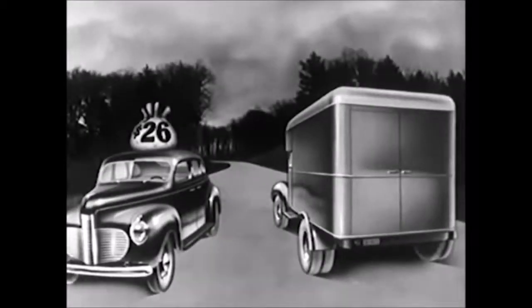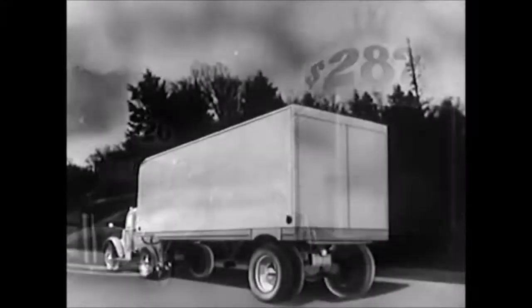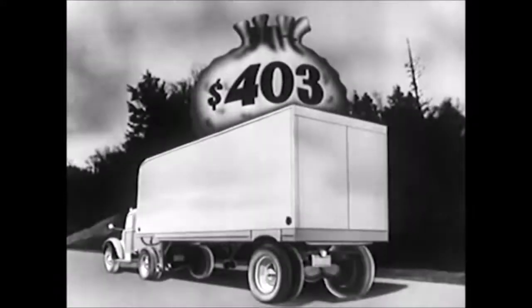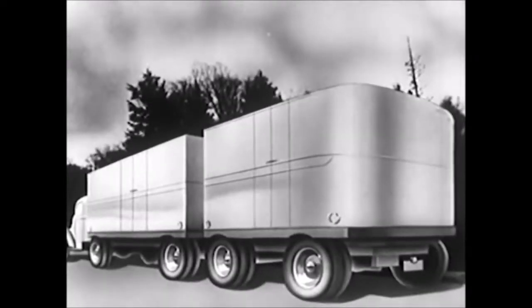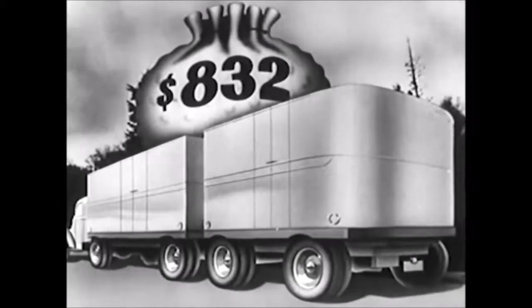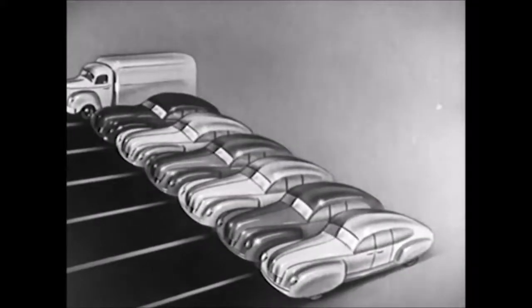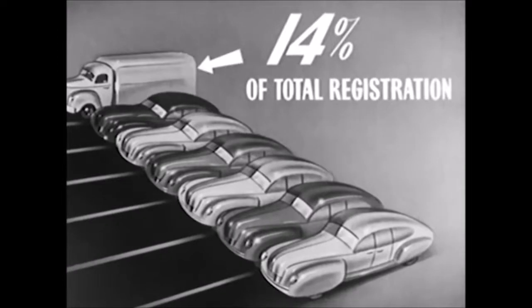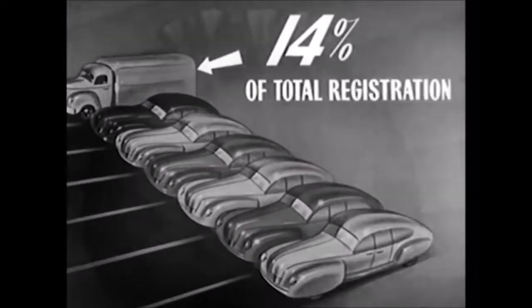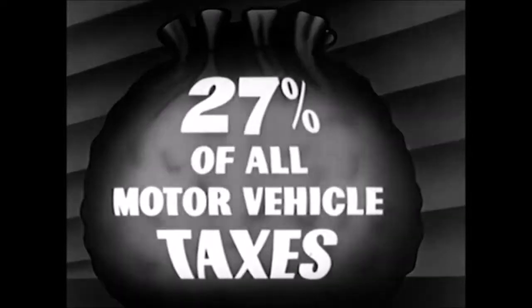The average medium truck for hire paid $282. The average heavy truck for hire paid $403. The average heavy truck with trailer for hire paid $832. From other statistics, we see that motor trucks represent only about 14% of the total registration of highway users. Yet, trucks pay 27% of all motor vehicle taxes.